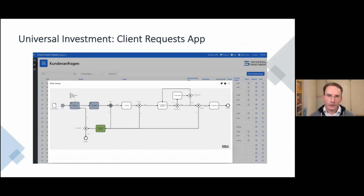So we use Flows for Apex ourselves at GAG. We also have various other customers that are already using it in production. One of them is Universal Investment. They've built a client request app and integrated Flows for Apex in their app. So if a customer has a certain request, it goes through a certain process here to make that request possible. It's just one use case of Flows for Apex. There are many use cases thinkable of what you can do with it. But it's really used in real life situations at customers.